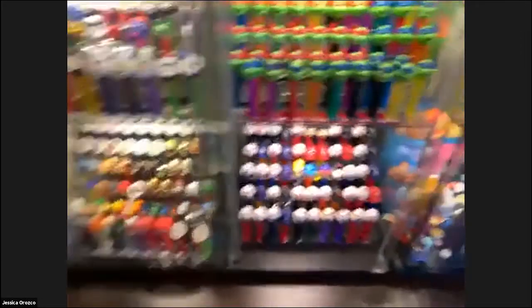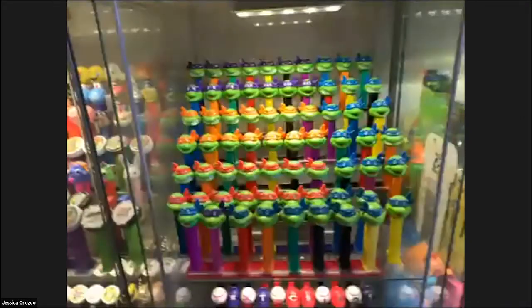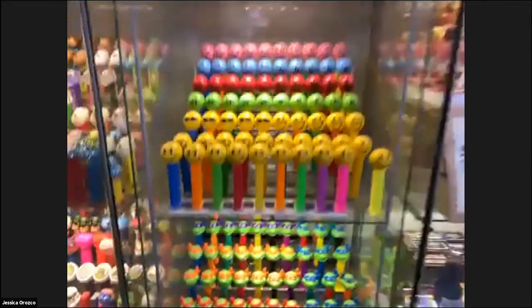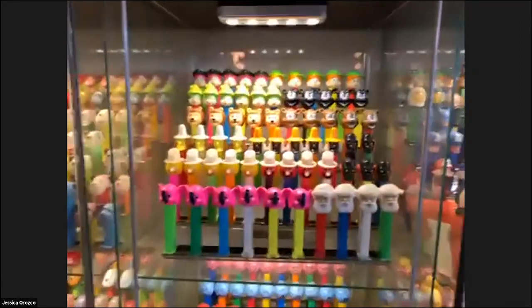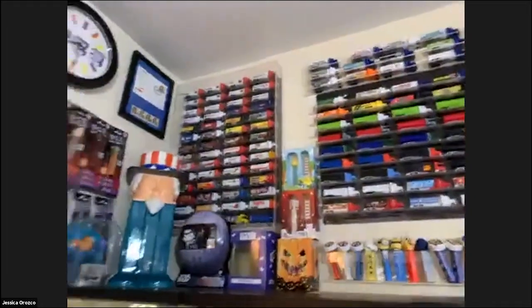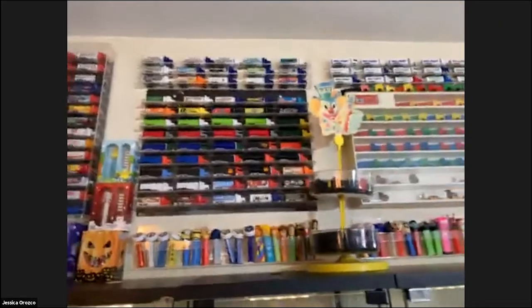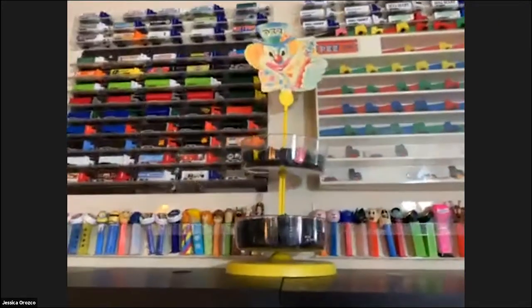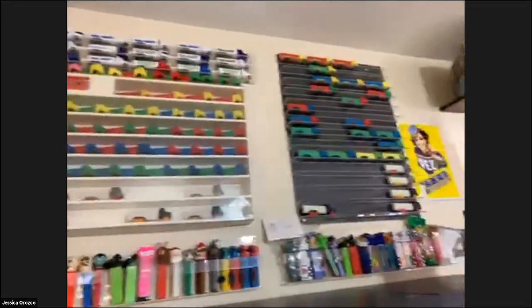And then in this case, we get all the baseball ones, the Teenage Mutant Ninja Turtles, Funky Faces, and Misfits. And then before I go into the vintage, I'll show you guys the trucks, my cookie jar, my candy holder, but I put PEZ shoes in it. Okay, then on to vintage.